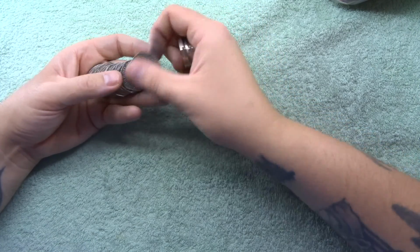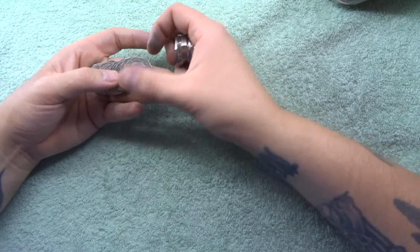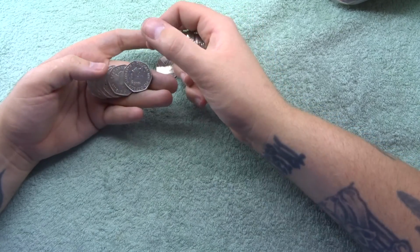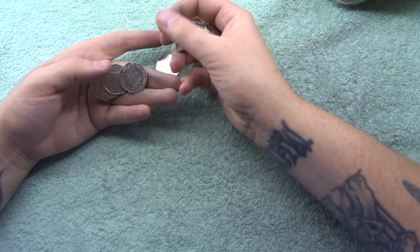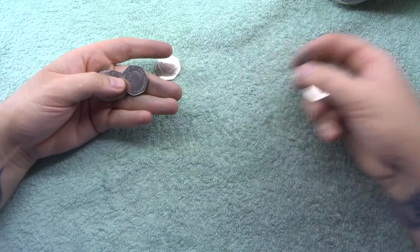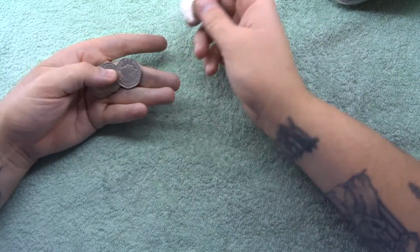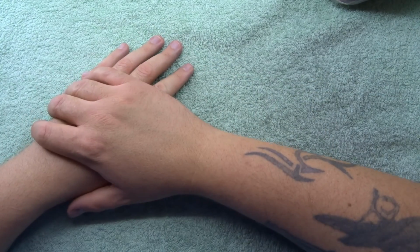So far there's two 2008s in a row there. But so far we've only just found the 09 in the years we've been searching. Which is crazy to think we've only ever found one coin in so many years. Right, nothing. So I think that's a record, 1 minute 10 seconds.